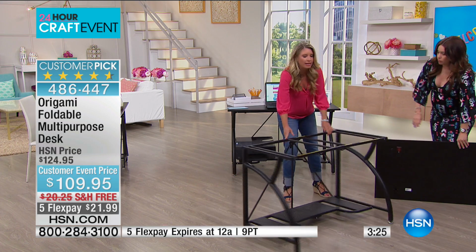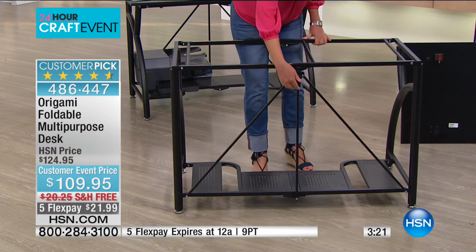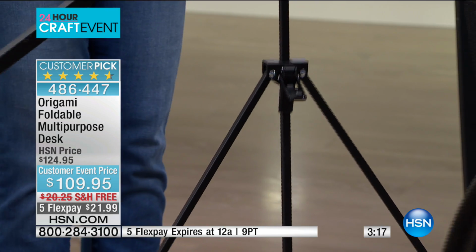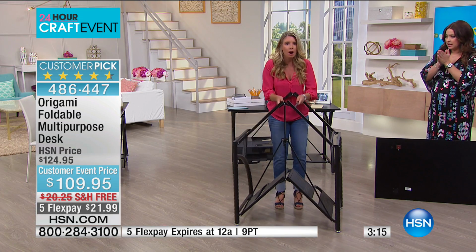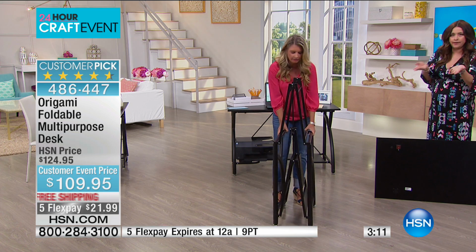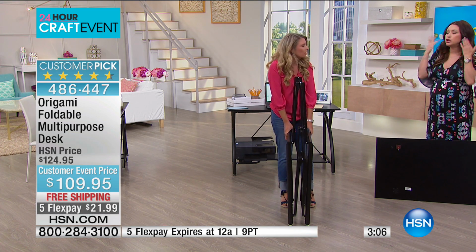I want you to see how easy our origami clasps are in case you are not familiar with it. It literally is a flip of a switch right here, and that opens it up. Show us how flat. Can you show us? Oh, absolutely. So if you want to put this under a bed, it folds down like that. Look at that. You're never committed to that big desk that you might not use all of the time.